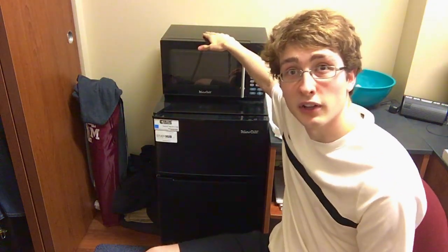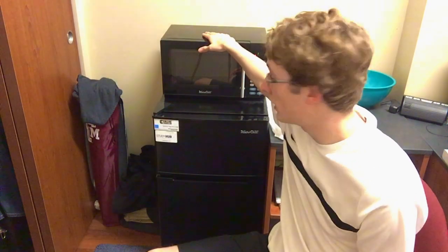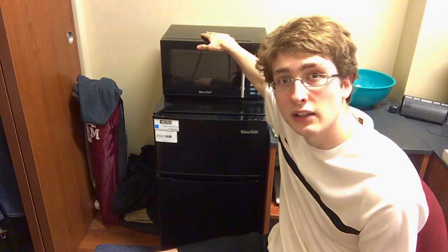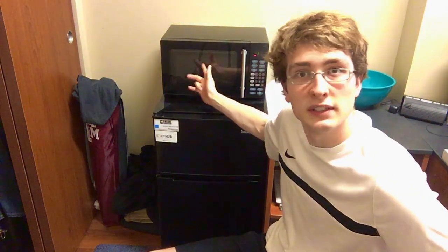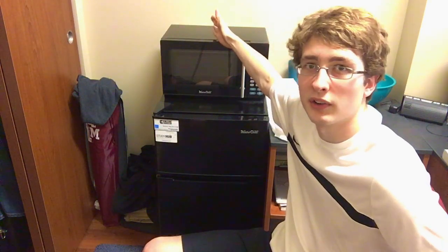The microwave, on the other hand, is very important. If you have anything frozen, microwave. If you're going to be making coffee in your room and you don't have a Keurig or a coffee machine, this. Tea, same thing. If you get sick and you want to heat up some water so you can make a cup of tea, you're going to need a microwave. So a microwave, I would say, is almost an essential part of college life.